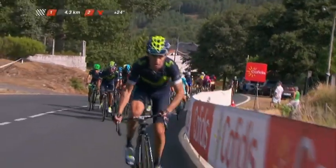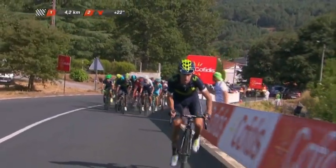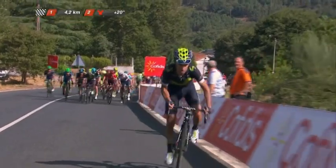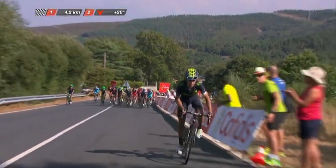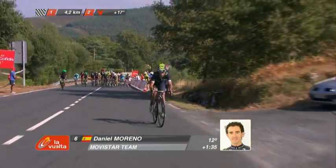Moreno's attacked, so that was the only tactic for him to do, really. Well, Danny Moreno is off the front. He's 1 minute 35 seconds down on the red jersey of Darwin Atapuma. As Simon Yates goes, I think Simon Yates on the right-hand side of the road. So Simon Yates is chasing that down. Chavez is waiting there marking.